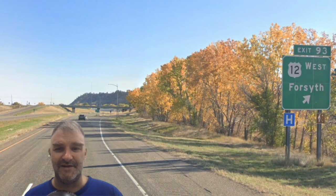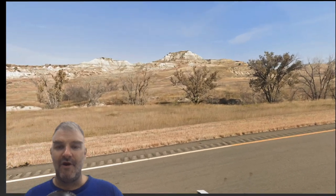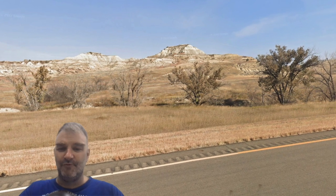We meet US 12 for Forsyth. I've actually gotten off at this exit before to go camping, and this is one of many times we will meet US 12. Here we cross the Yellowstone River, which we will be kind of following for much of I-94 through Montana. And welcome to North Dakota. That's a cool sign that North Dakota's got. And in far western North Dakota, we are in kind of badlands, just like in South Dakota. A little less famous, but every bit as rugged. This is around Theodore Roosevelt National Park.